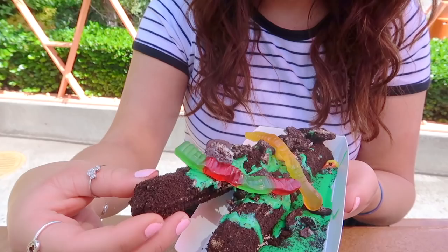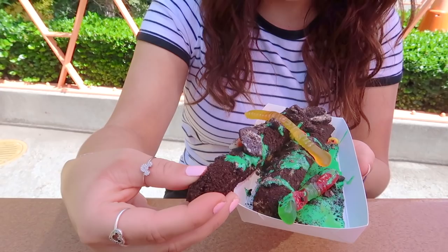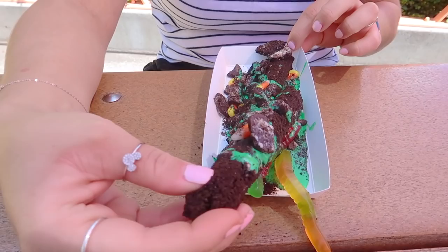I don't even know where to start. There's so much there. Oh wait, you get two churros? Yeah, it's like them cut in half. Okay, so it's a churro cut in half. I'm gonna put the little wormies to the side and dip it in the green sauce. There's a lot of crumbled cookies on there.